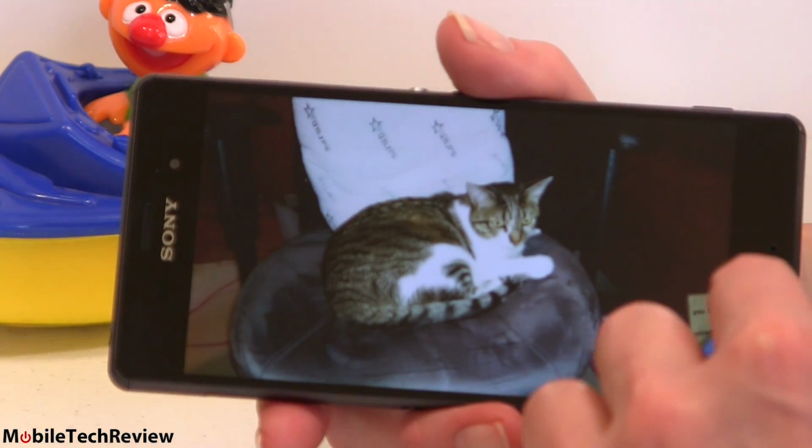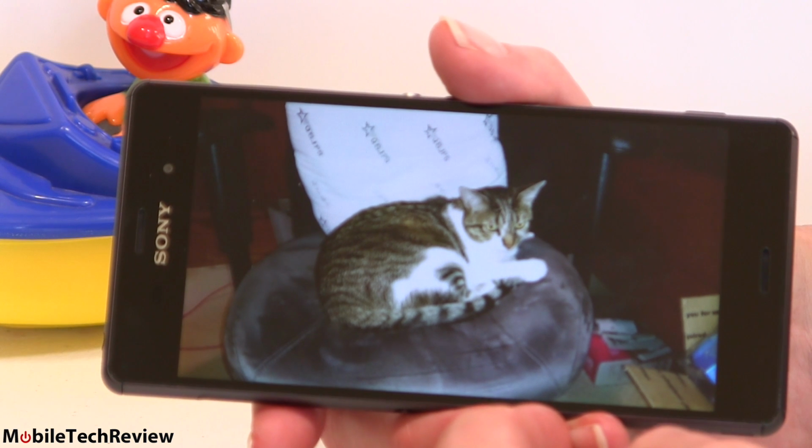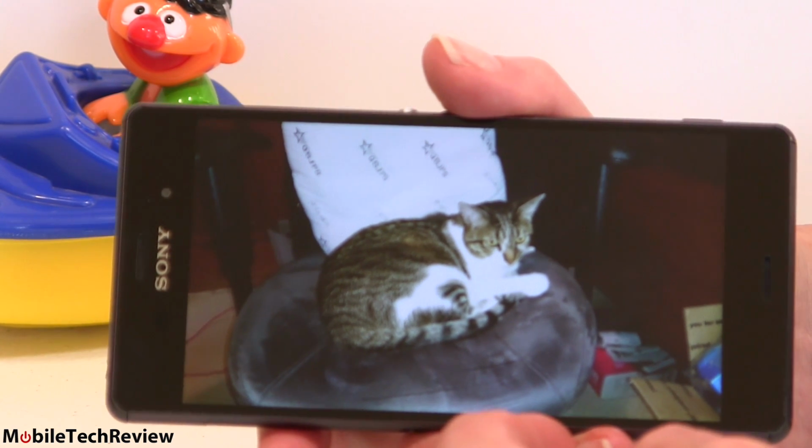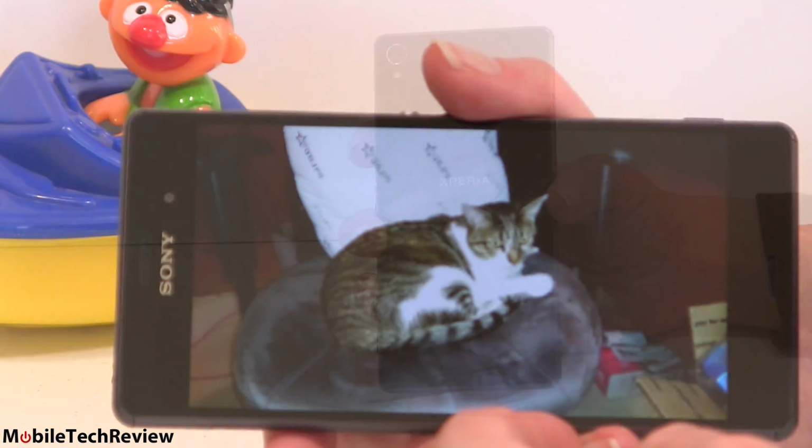But overall, a very good camera. It's a very enjoyable camera. I like the manual controls on this. You can really capture some shots that look more like they were taken with a standalone camera.